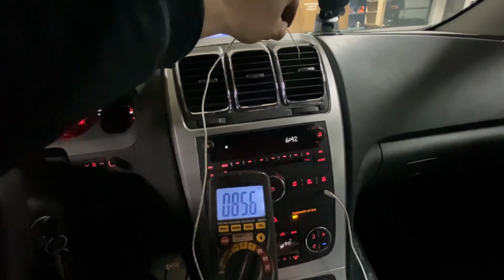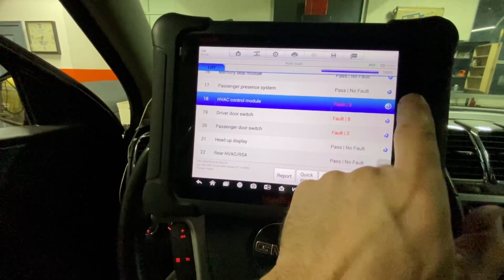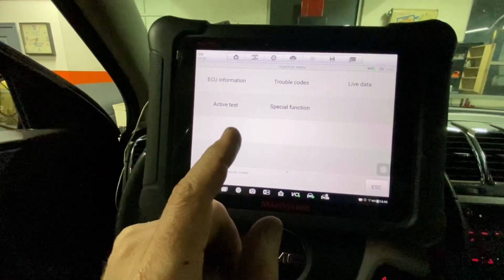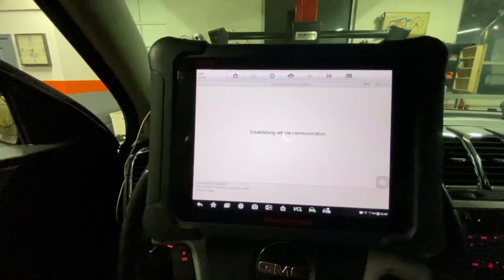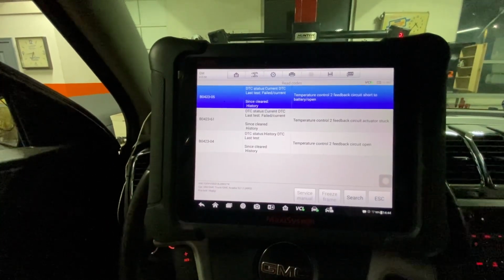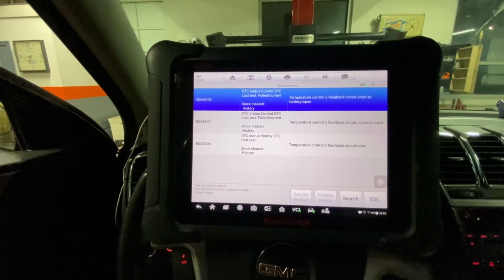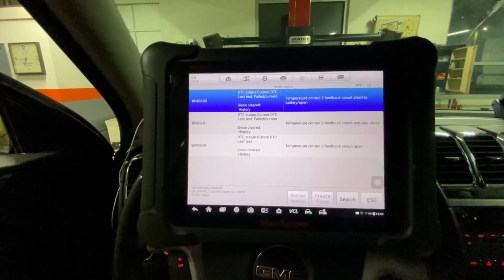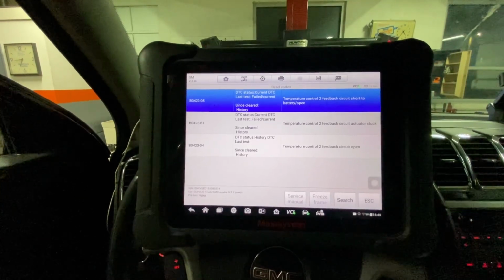Customer complaint is confirmed. So we ran the trouble codes. We do have 3 in the HVAC system. We're going to see what the codes are. Temperature control 2, feedback circuit short to battery or open. Temperature control 2, feedback circuit actuator stuck. Temperature control 2, feedback circuit open.